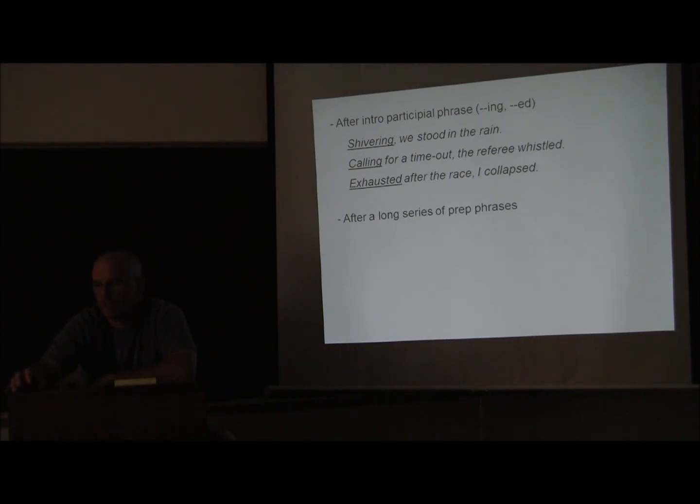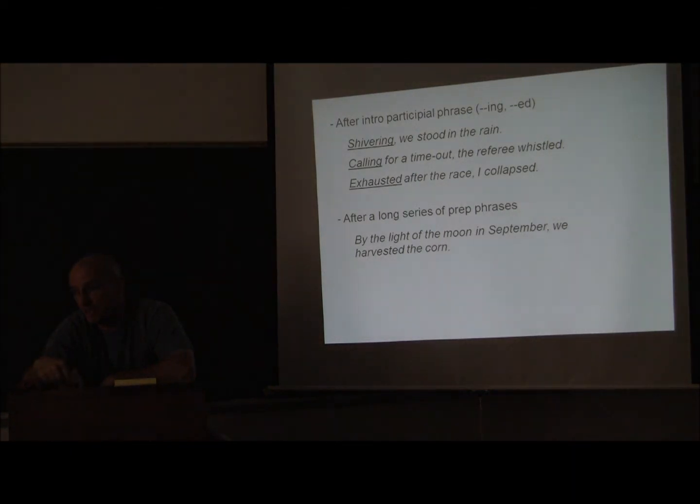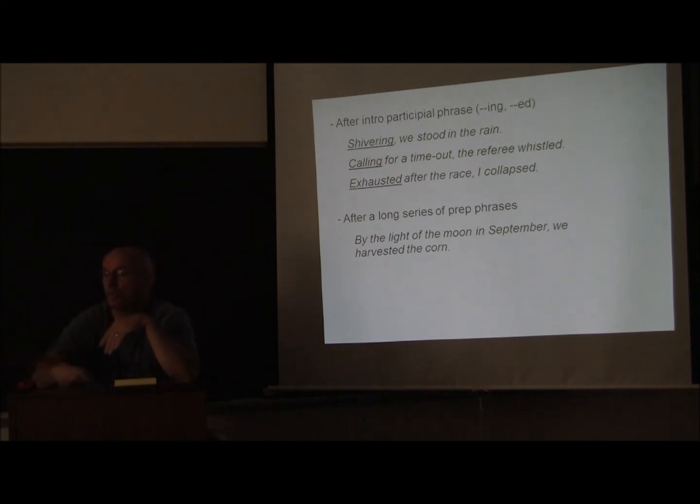After a long series of prep phrases, use commas. By the light of the moon in September, we harvested the corn. Prepositional phrases, you don't know what your prepositions are. They show a relationship between two things. Like each of these, by the light of the moon in September, those are all prep phrases. One of the things that a prep phrase can modify is a noun. Every prepositional phrase has a noun at the end of it. Therefore, you can connect them onto each other like that. A lot of times that's what we do. We have a string of prepositional phrases. The squirrel on the branch, in the tree, in my yard, next to the driveway. Right? 4 phrases all strung together.